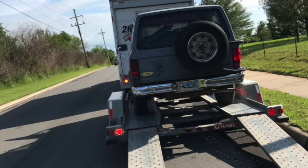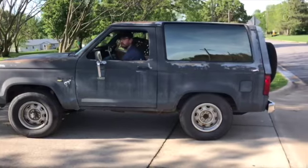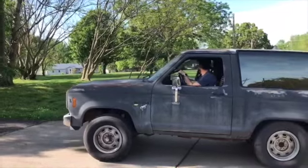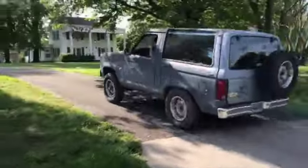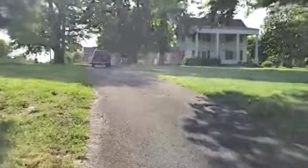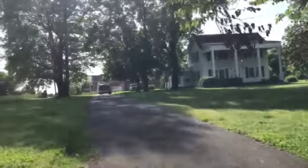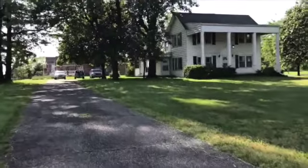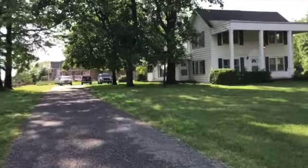Then we made a big move, and we brought it with us. Hauled it across country, and I still drove it for a long time. Started having some issues with it. I was afraid the head gaskets were blown. While I was trying to diagnose that part, I think the heads cracked again.